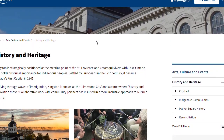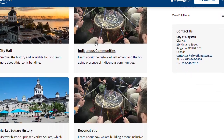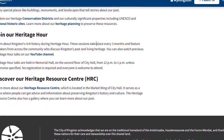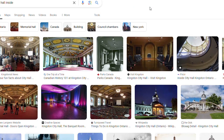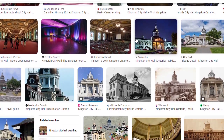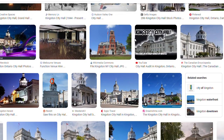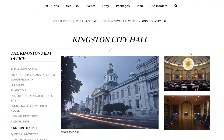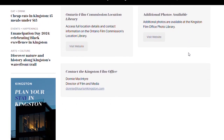Kingston is known as the Limestone City, and Kingston City Hall might be the grandest expression of that. The neoclassical domed edifice with limestone exterior was completed in 1844 when Kingston became Canada's first capital. Interior features include a grand staircase flanking the entrance with an overhanging mezzanine, council chambers, memorial hall, a stunning clock tower, and the original basement police station with jail cells.